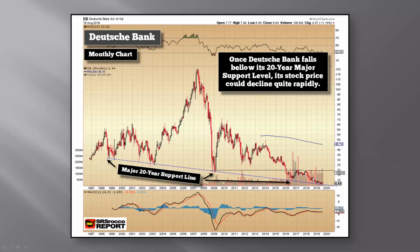Now, over the past year and a half, it continues to sell off. And I believe the $6 figure or level is important because that's right where this lower 20-year trend line is. So if Deutsche Bank falls below that $6 level, it's going to fall very rapidly to $5 to $4, and soon it could head to penny stock heaven. And you see, that's bad news for Deutsche Bank as well as a lot of other banks, because we could see a cascading reaction in the market. But that could be very good for precious metals.